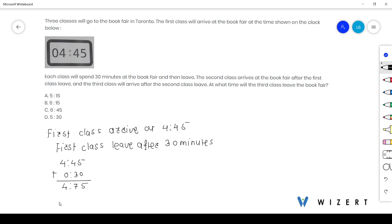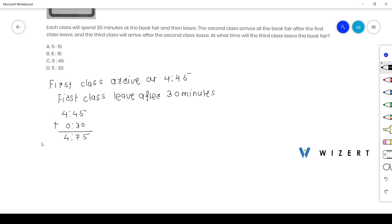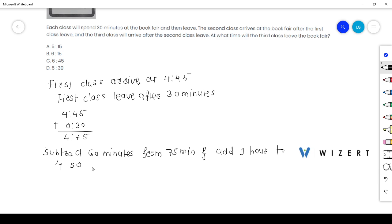4:75, meaning to convert this, subtract 60 minutes from 75 minutes and add 1 hour to 4. So 4:75 means 5:15.